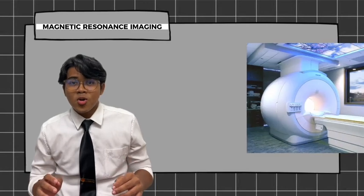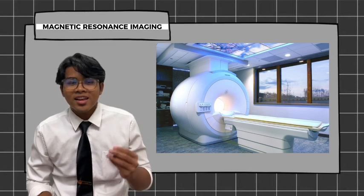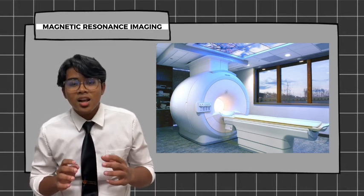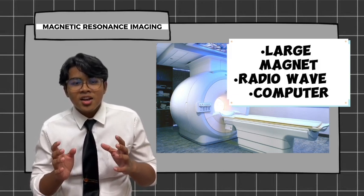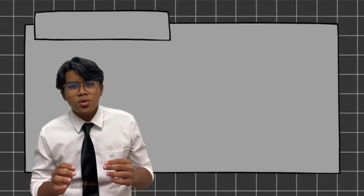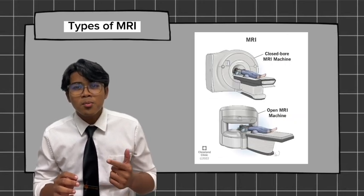An MRI or magnetic resonance imaging scan is a painless test that produces very clear images of the organs and structures inside your body. MRI uses a large magnet, radio waves and a computer to produce this detailed image. It doesn't use radiation like X-ray. So there are two types of MRI. The first one is closed bore and the second one is open bore.